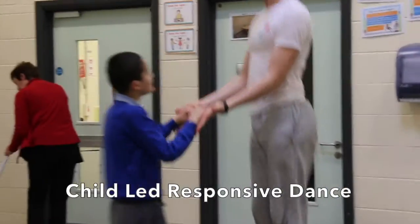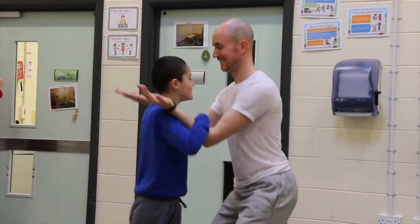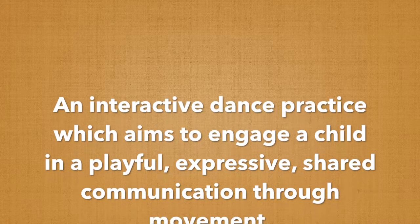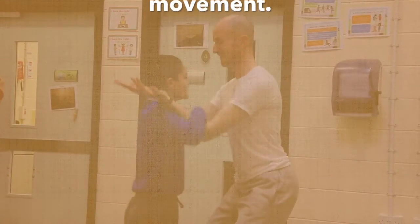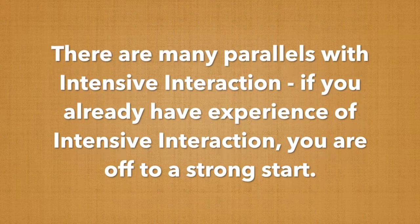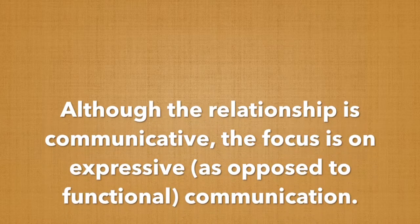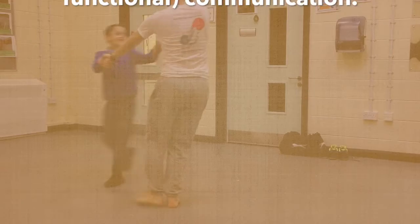Child-led responsive dance is a one-to-one practice that I have been developing through my work in special schools over the past 5 years. So what is it? It's an interactive dance practice which aims to engage a child in playful, expressive, shared communication through movement. There are many parallels with intensive interaction, so if you already have experience of intensive interaction, you are off to a strong start. Although the relationship is communicative, the focus is on expressive as opposed to functional communication.